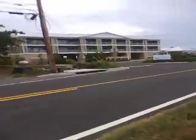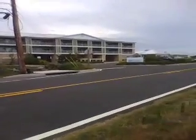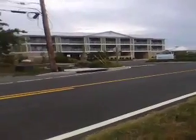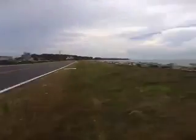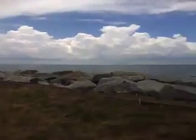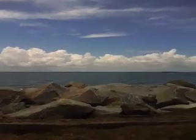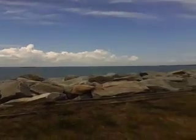Here's the hotel where Mike and Mandy stayed when they came down to visit. Nice little bar, island bar and grill attached to it. Great view of the water from over there too. And this is the view they had when they were down here. Not bad. Give you an idea of the area.